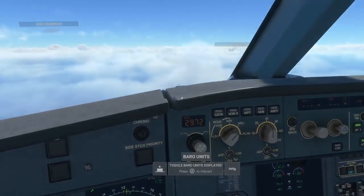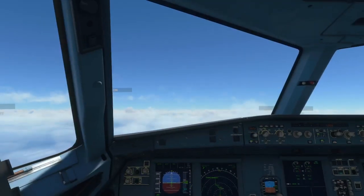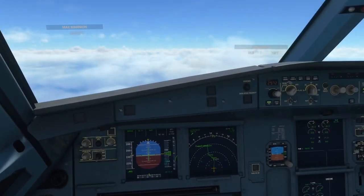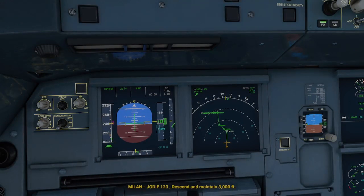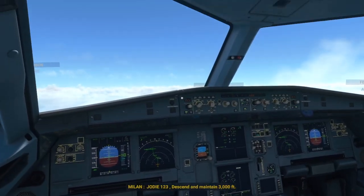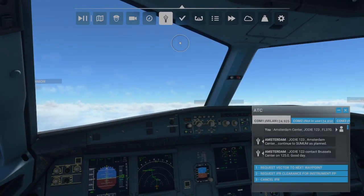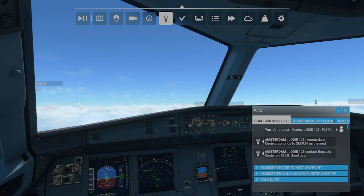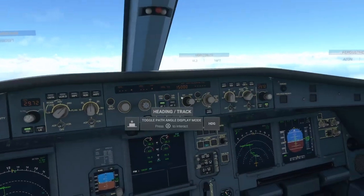That's what I need. I need that actually. With the decimal, I think. I think it's the decimal one that we need. I don't think it matters as long as. So it's got us 3,000 feet, so we'll go. Oh, I don't want to do that. We want to go to 10,000 feet. We'll sort the flaps out.